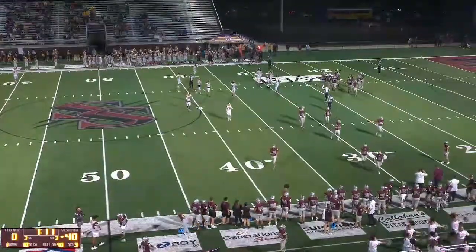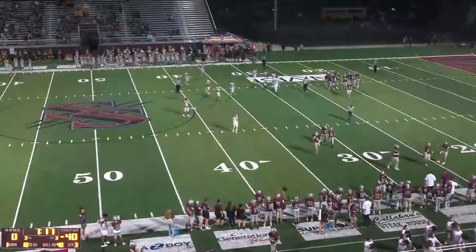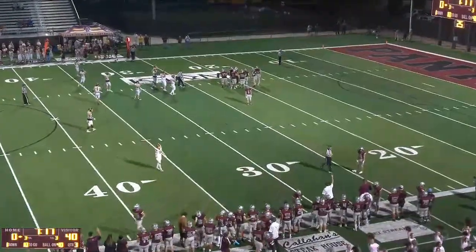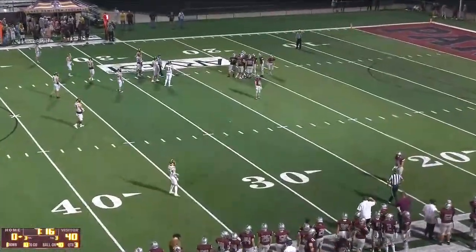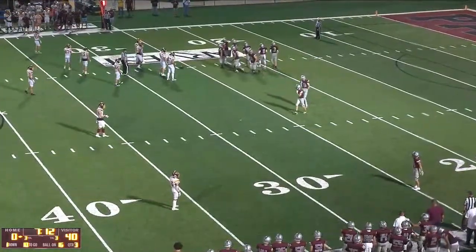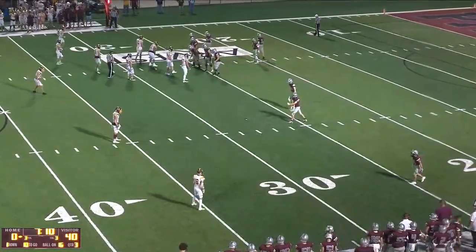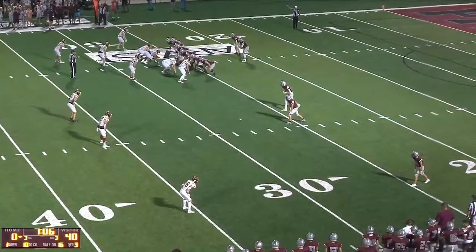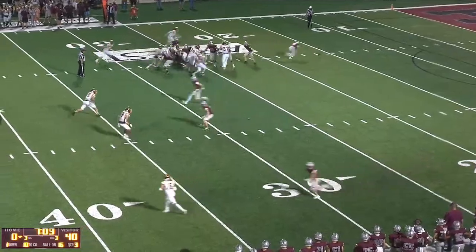Let's see what we can get going here. All right, all gas, no brakes. Let's get it. Yeah, all gas. Let's go. We're going to see a new receiver. That's going to be O'Brien. He's going to replace Stafford. So we've got trips to the near side. Mason Short in at tailback. Snap is low. Dane Marlette's just going to fall on it.